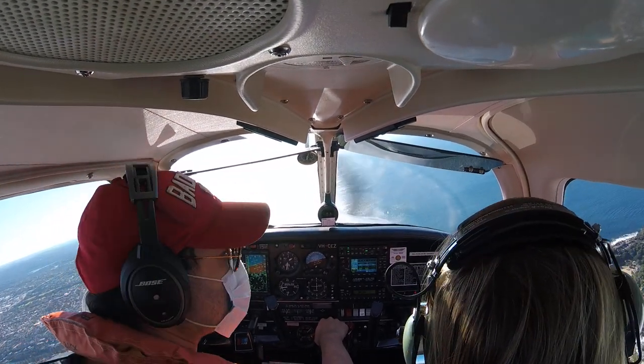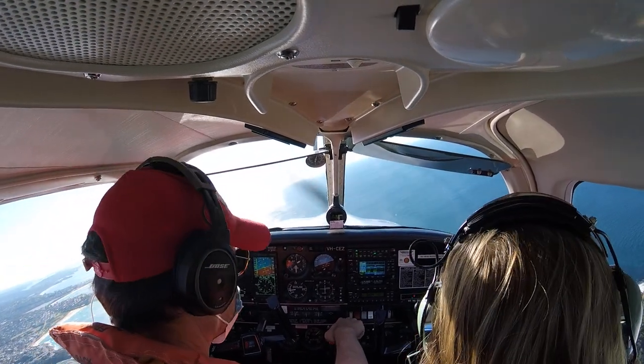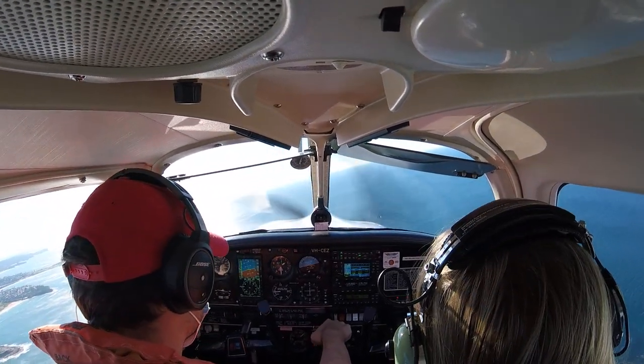American 72, turn left. I say again, left, clear direct to Dipso. We are now 20 inches. Left turn direct Dipso. And now just go east first.